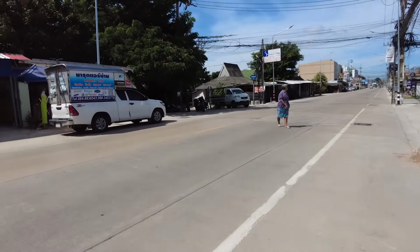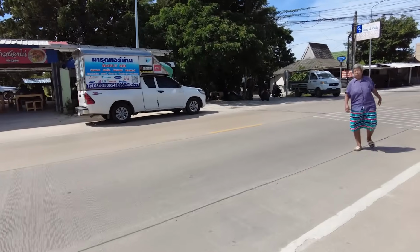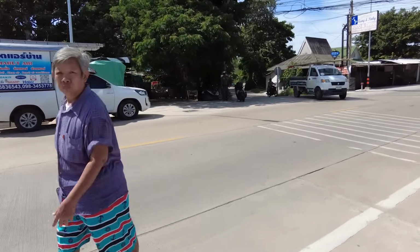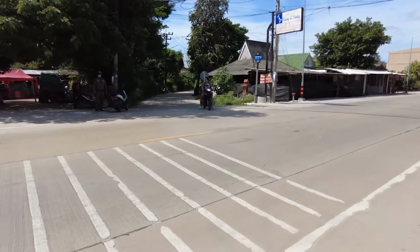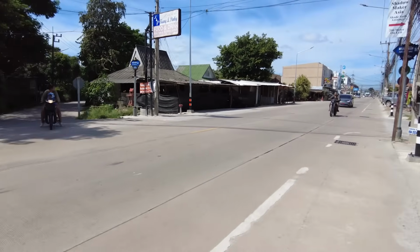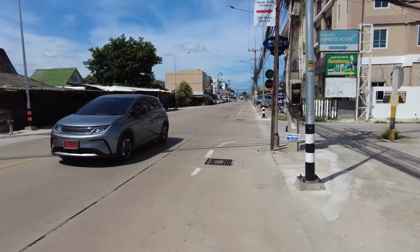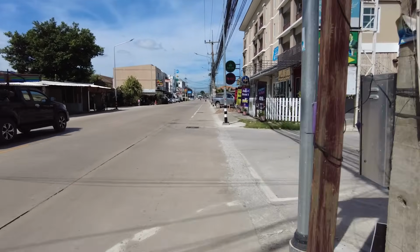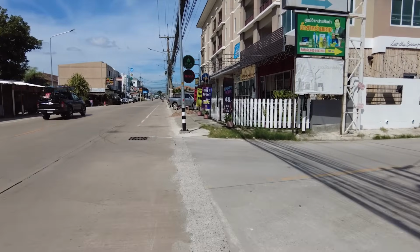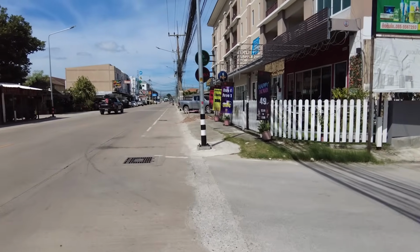The old policeman over there, what's he up to? Oh, he's just stopped with no helmet on. They pop up everywhere. And he's on his own, which is never a good thing. It's a little bit open to, let's say, creativity.